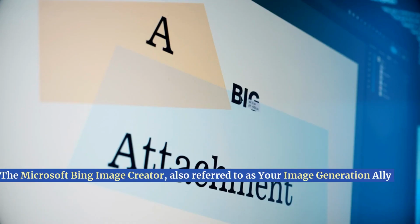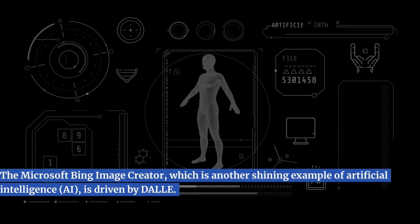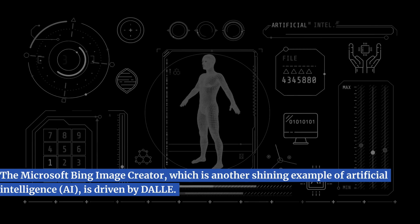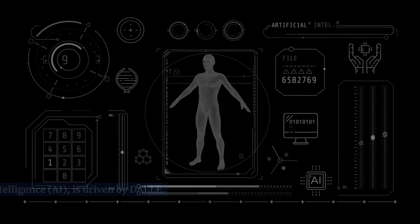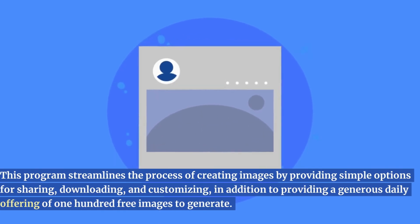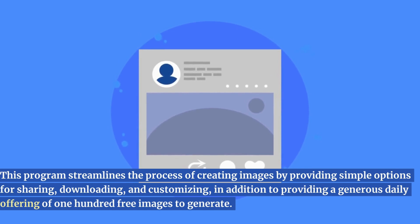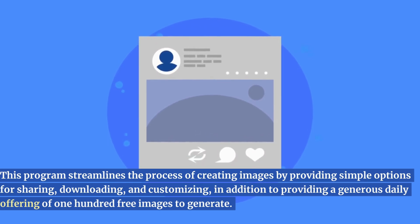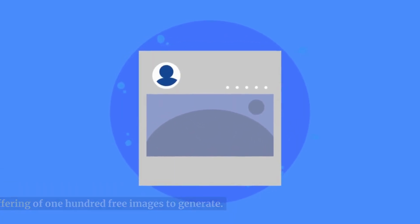The Microsoft Bing Image Creator, also referred to as Your Image Generation Ally, is another shining example of artificial intelligence, AI, and is driven by DALL-E. This program streamlines the process of creating images by providing simple options for sharing, downloading, and customizing, in addition to providing a generous daily offering of 100 free images to generate.